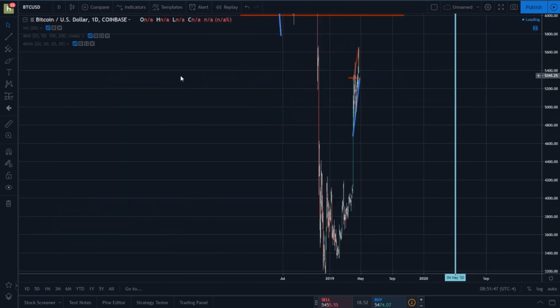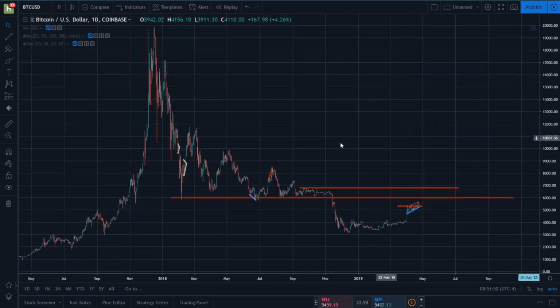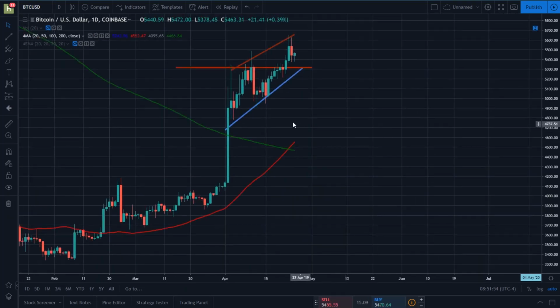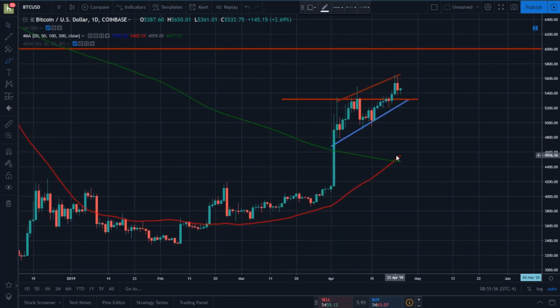Another thing I want to point out is a little bit of what we discussed in yesterday's video. If you'll remember, I discussed the golden cross that we're seeing right here on Bitcoin. Just a couple of days ago, we did see a golden cross on Bitcoin. We've been discussing this for a long time, since back over here at the beginning of April. We saw that this was coming. It was pretty much inevitable at that point, and we have now seen this golden cross.